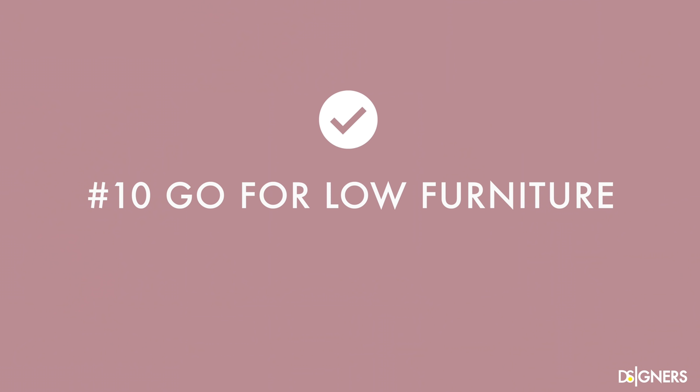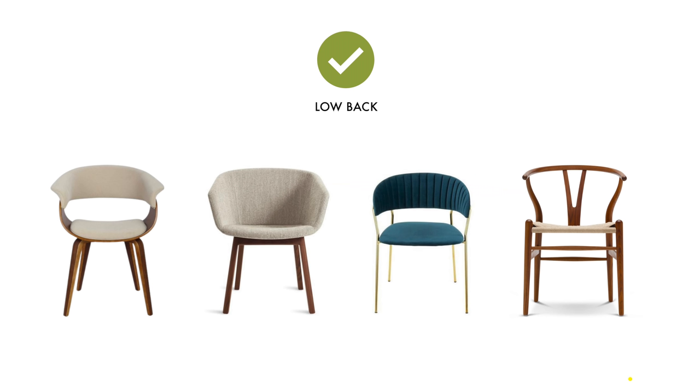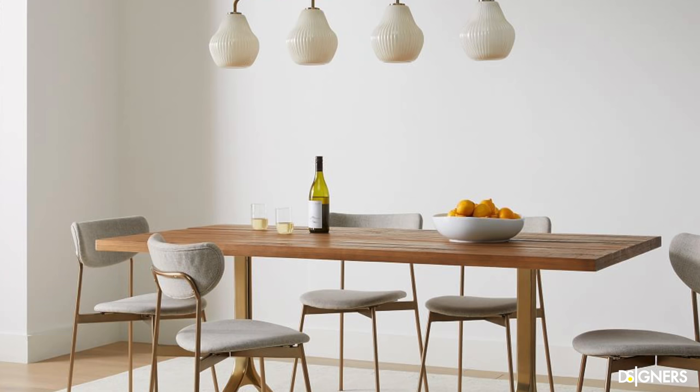Go for low furniture. Consider choosing furniture that will allow you to see the whole room. Avoid chairs with high backs that block the view from one space to another. Choose comfortable chairs that don't exceed the height of the table too much. This allows the other elements, such as the lamps, a tall plant, or the painting on the wall, to dominate the space. Consider choosing furniture with curved shapes.